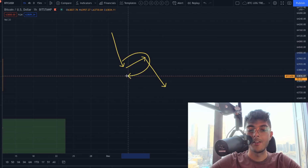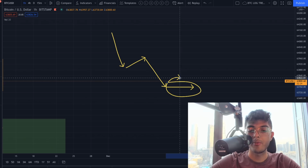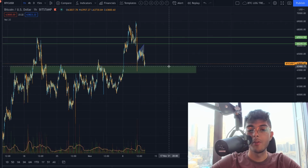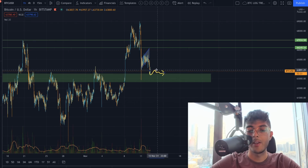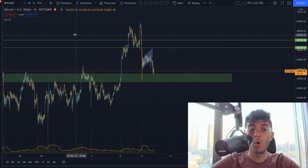So we're moving down. This is the staircase step. We're moving down again, and then we form another staircase step with a different shape, for example, and then we potentially move down again. So this is what I want you to be aware of: if Bitcoin ends up trading sideways right here, that would not be a good sign. And so what I like to see off these support areas is quick V-shaped bounces.